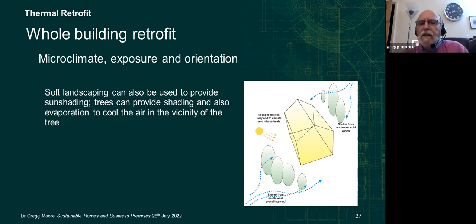The use of trees and hedges as windbreaks can also be problematic. Obviously, if you want a breeze on a summer's day and you've put a windbreak in the way, then that's not a good thing. So the landscaping has to be done judiciously.